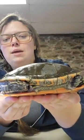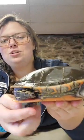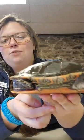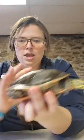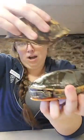Now you can see the difference. Do you see how flat she is compared to, here she goes. There's her webbed feet. You see how flat she is compared to our box turtle? And that's just because that makes her more streamlined in the water. That's why she's flat.